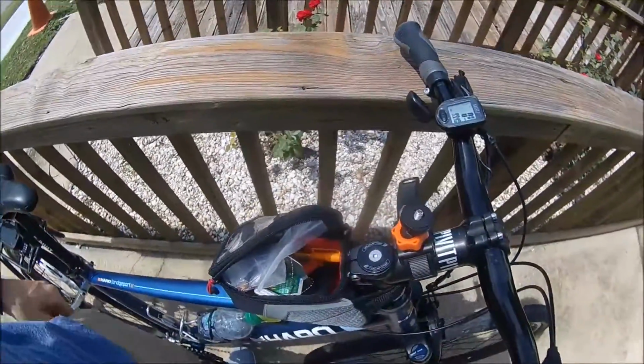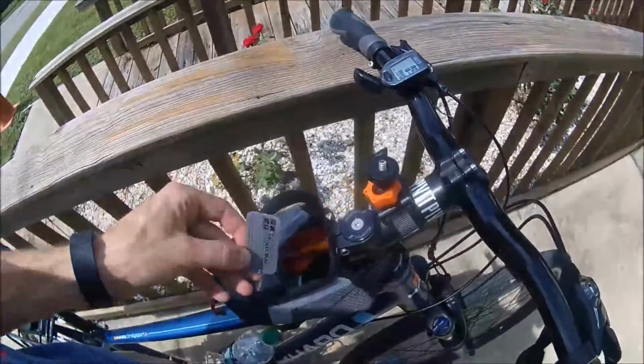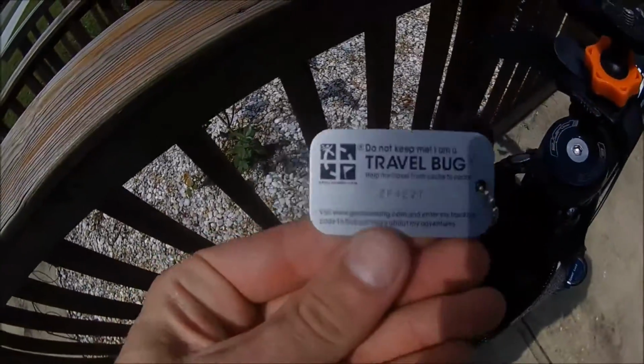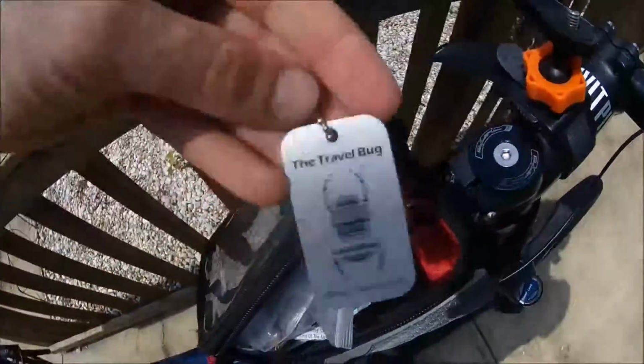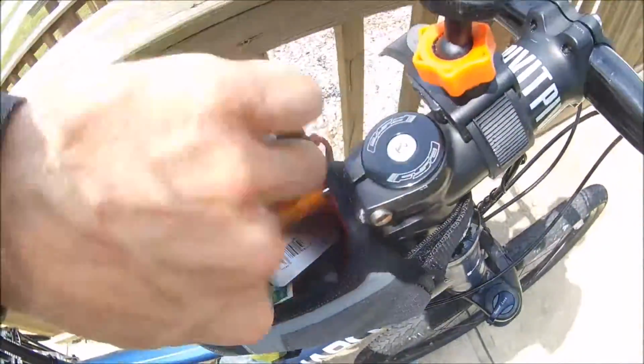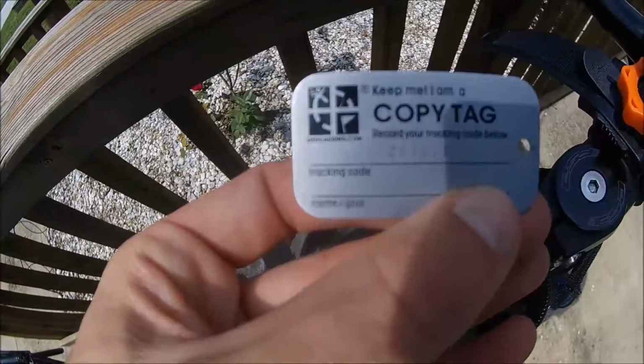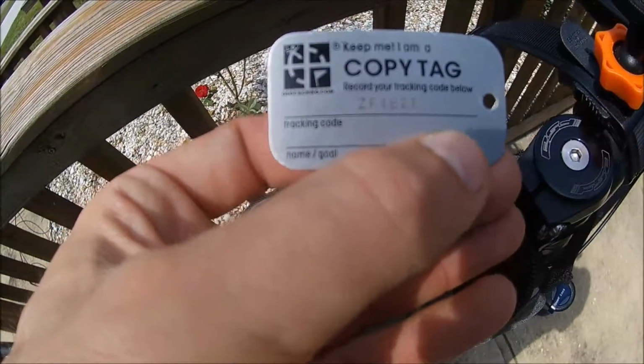Well, I found my first travel bug. And this is what it looks like. And I didn't know that... I know you're supposed to pass them along, but what I didn't know is that they also have travel bugs that you can keep. This is a copy tag that I can keep.